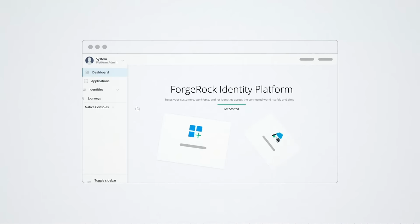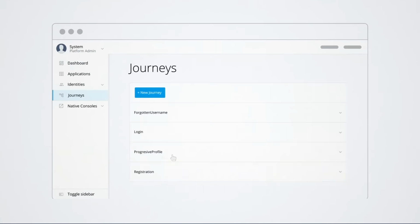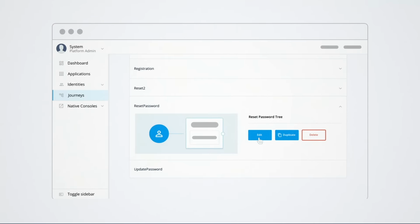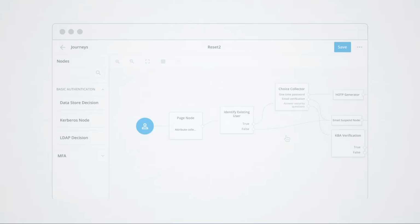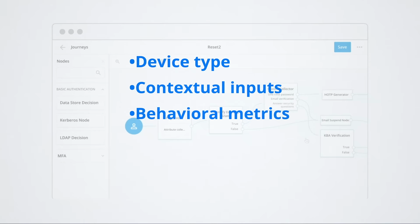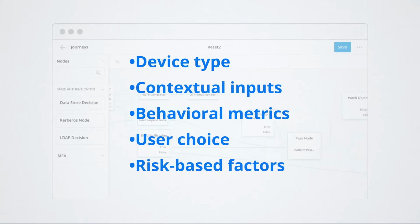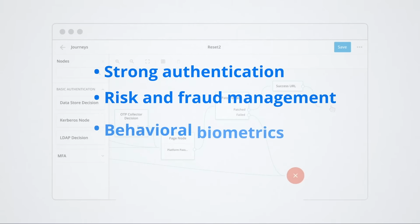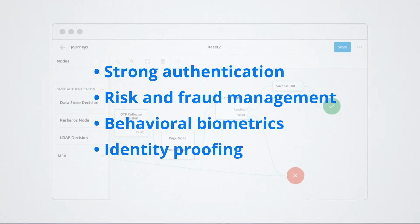ForgeRock CIAM includes intelligent access, which features a no-code interface we call Trees. Use Trees to build custom journeys with multiple authenticators, such as device type, contextual inputs, behavioral metrics, user choice, and risk-based factors. Trees also include pre-built and tested partner integrations that give you even more options for building customer user journeys. All of this results in the experiences customers enjoy without compromising their security.